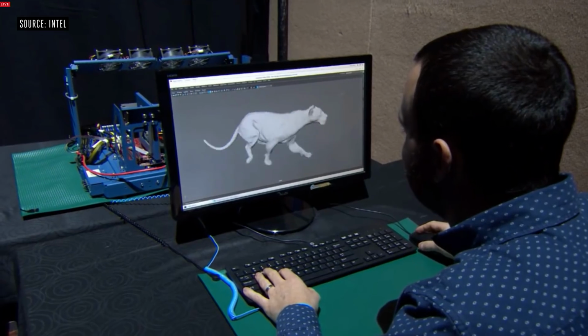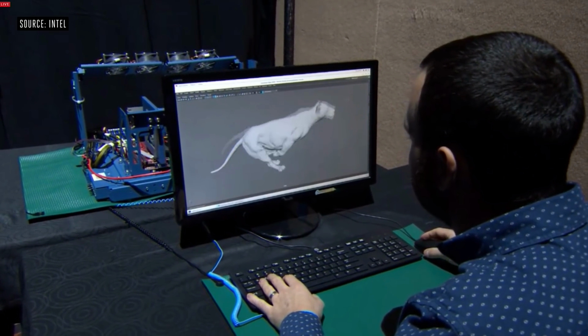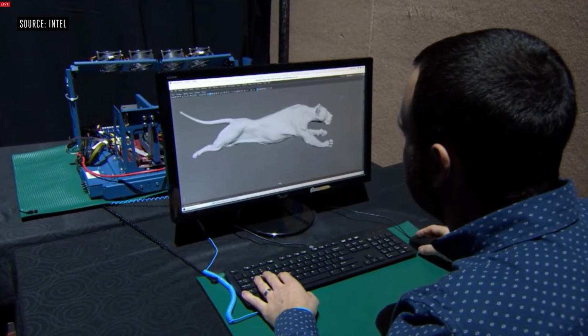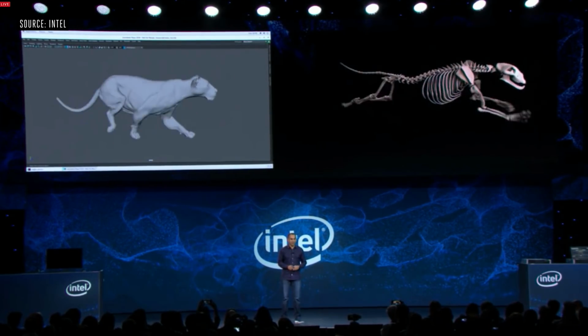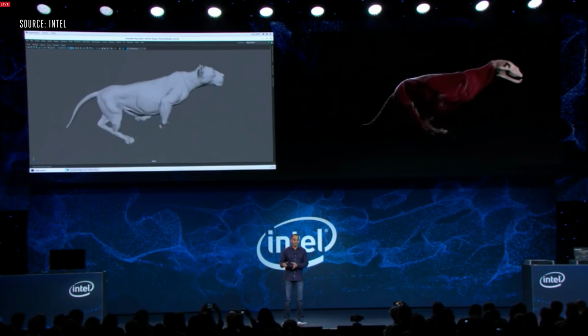I'm going to show you another product now on 10 nanometer, our Ice Lake server silicon that follows Cascade Lake. This is the first time we've demonstrated this publicly. And what you can see here is that we are running a machine learning simulation with Ziva Dynamics software, and we're using it to create this character, Zeke the lion. On the left, what you can see is a machine learning simulation that's running on that Ice Lake server. And this is the model that's being used to create this character, Zeke.